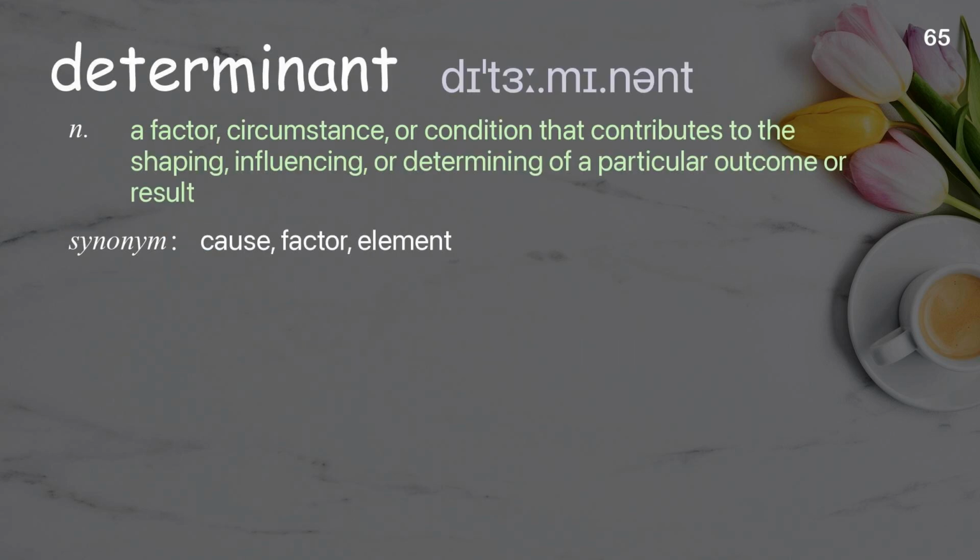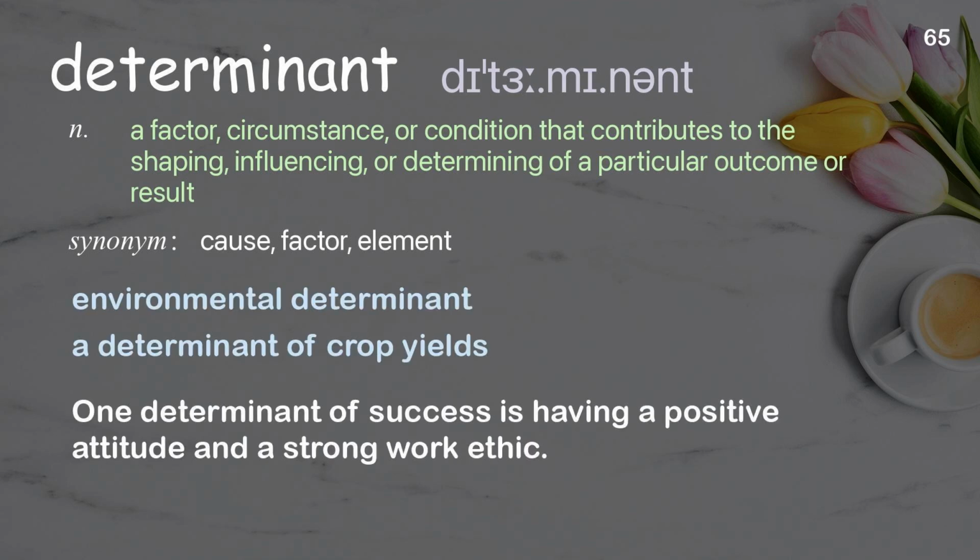Determinant. A factor, circumstance, or condition that contributes to the shaping, influencing, or determining of a particular outcome or result. Examples: Environmental determinant. A determinant of crop yields. One determinant of success is having a positive attitude and a strong work ethic.